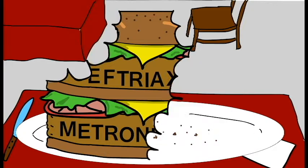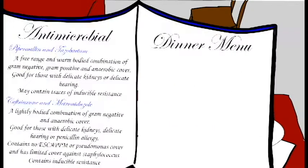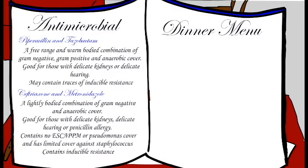Then there is double therapy with ceftriaxone and metronidazole. This is the narrowest spectrum of the three, consisting of a combination of gram-negative and anaerobic cover. It is also good for those with delicate kidneys or delicate hearing. However, it does not cover Pseudomonas, Enterococcus organisms, and provides only limited cover against Staphylococcus. It also has high levels of inducible resistance.